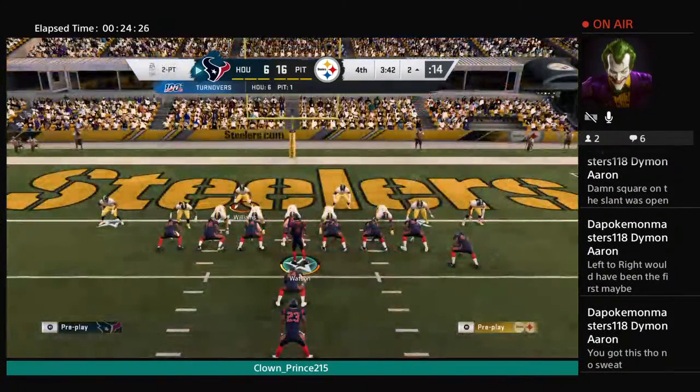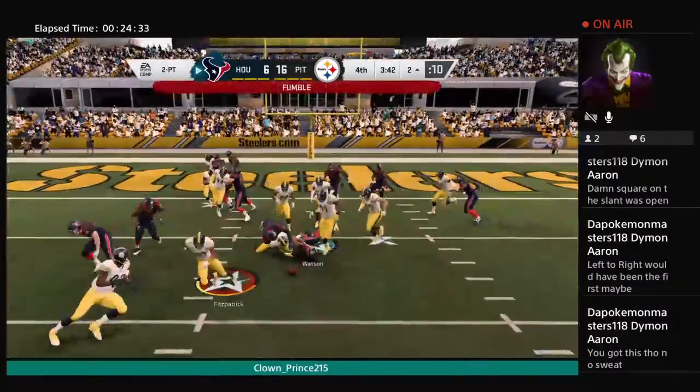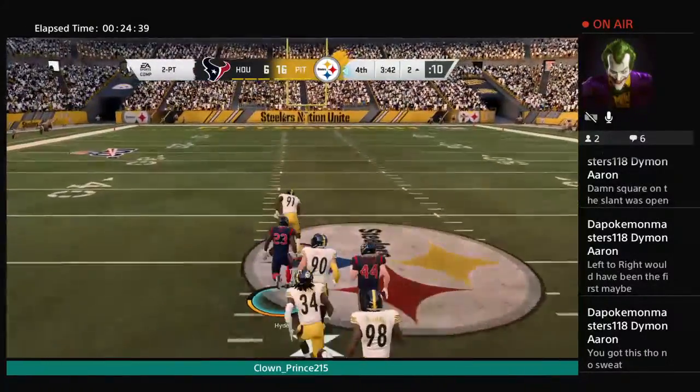Here we go now as we get set for a big 2-point conversion. Oh, no, he lost the football. And it's picked up by the Steelers. He's at the 50.